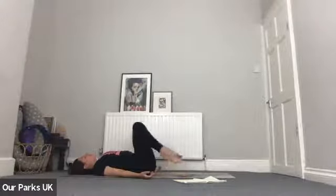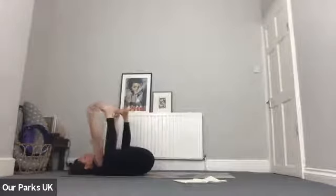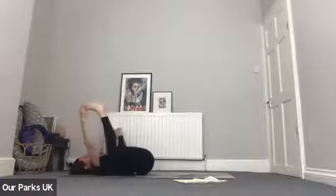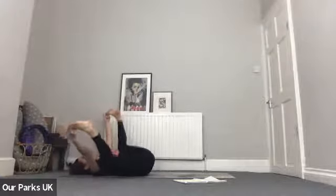And you're going to draw your knees towards you and take hold of your big toes with your fingers. And you're just going to rock in your happy baby pose. So happy baby pose again is also really good for your pelvic floor. Deep breath. And exhale.